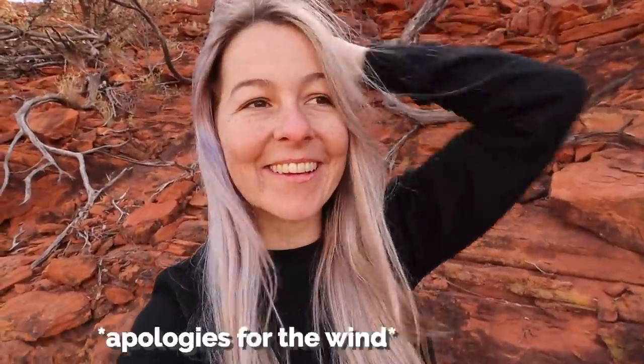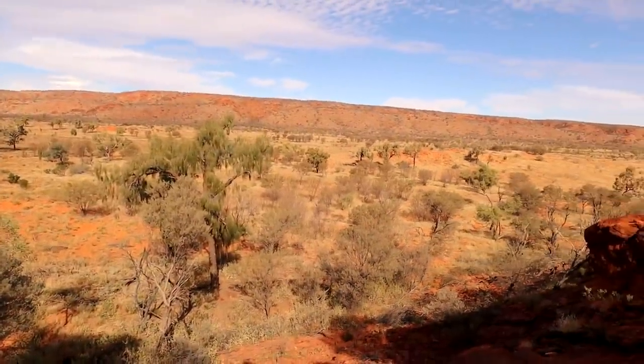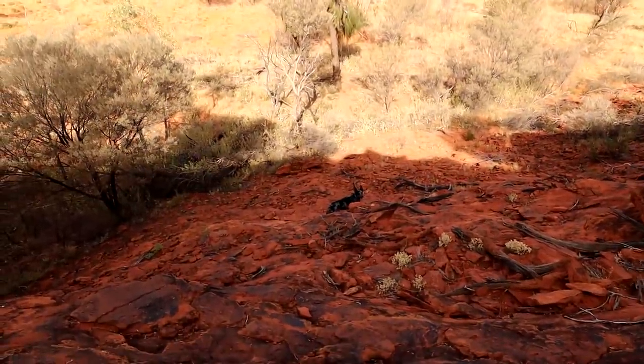It has been a while. We're back and it's pretty exciting because we're in the NT. Not bad. Hello, little rock goat. This is my first time in the Northern Territory. It's cold. Left Townsville Tuesday morning and got to Alice Springs Wednesday night. And now we're just having a chill day exploring. My nose is red because it's so cold.